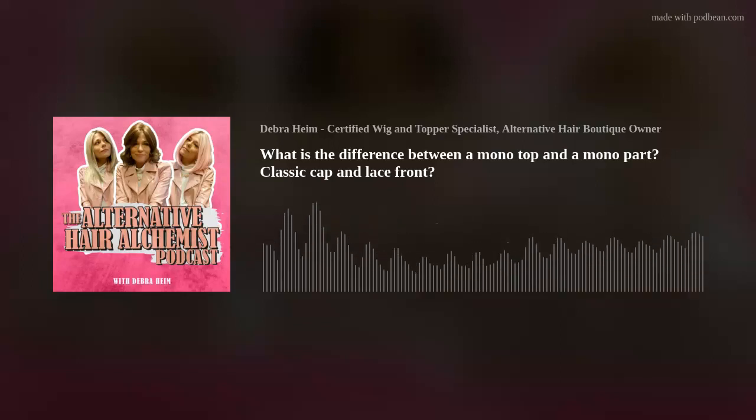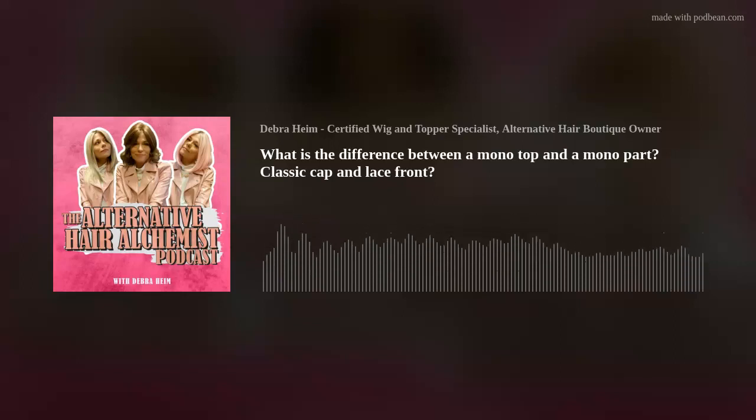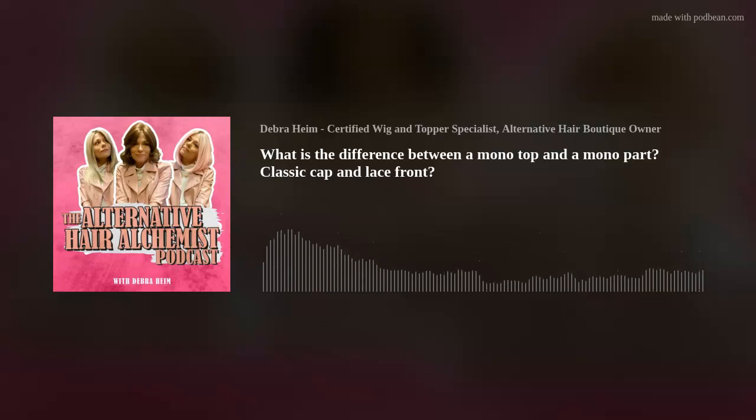Now, similar to the classic cap, and also sometimes essentially the same thing as far as I'm concerned as a wig wearer, is what they call an open cap. Generally, open cap, classic cap, those are going to have wefts of hair, rows of hair. So when you see those words, that's what that means.